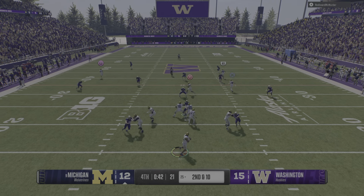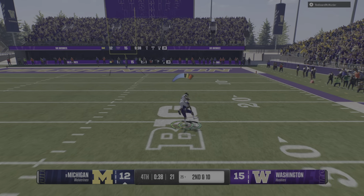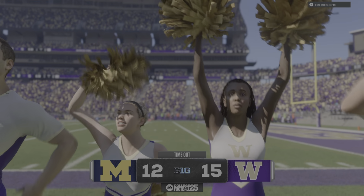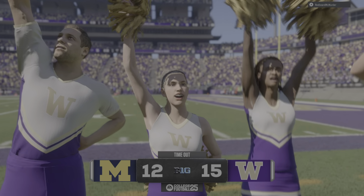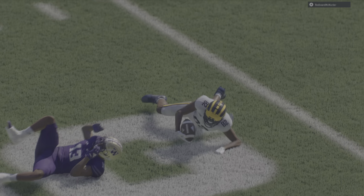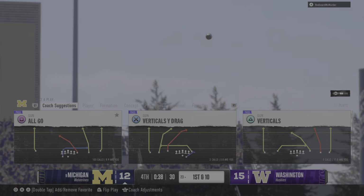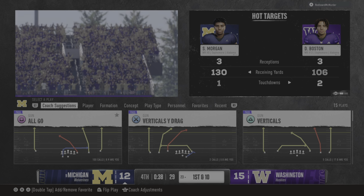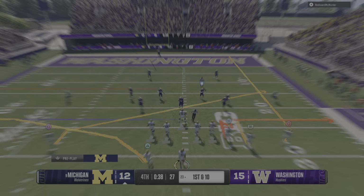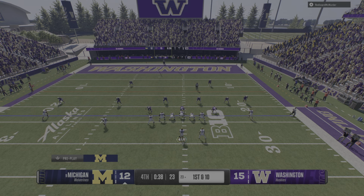To the air. It's Orji. A deep throw as the clock winds down. And he's got it at the 25. He just brought some serious energy making that huge play and getting it all the way down to the 23-yard line. That last big play has them in business just outside the red zone. It's first and 10.